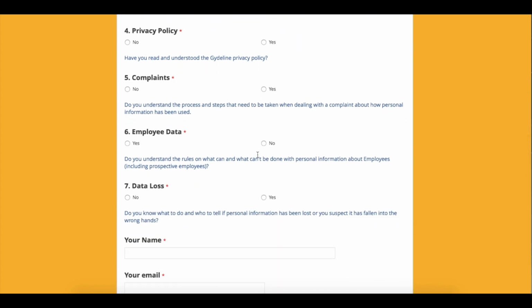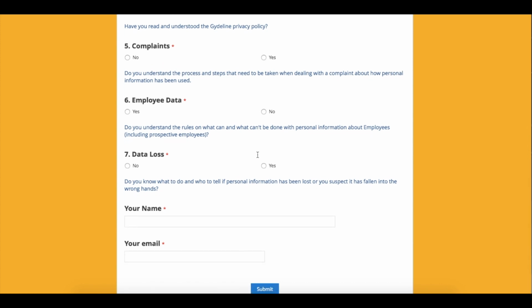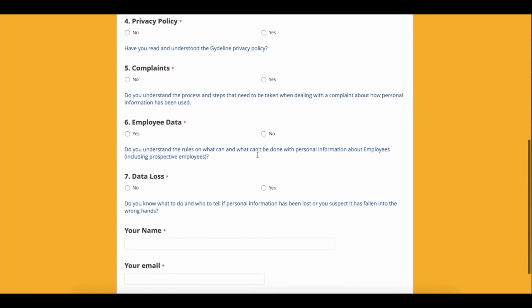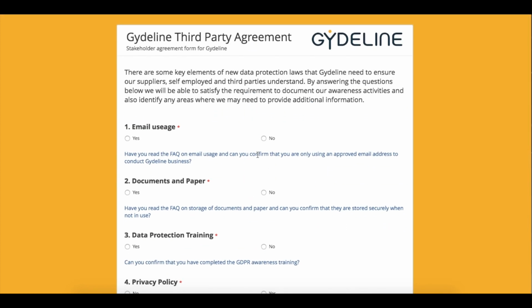Can you confirm you've read the Guideline privacy policy? Do you know what to do about data loss? And then when the individual puts in their name and their email and clicks submit, that then forms a record that we can use to evidence that we've checked this third party. In this instance, it might be somebody that's doing some consulting work on behalf of Guideline, but we can check that they've read, understood and confirmed that they're doing the right things under GDPR, and we have that as a record of when they answered and the date that they answered it.